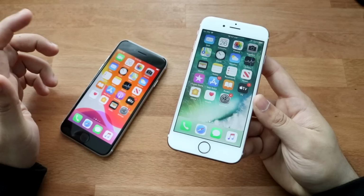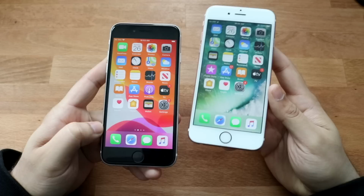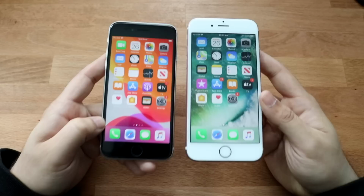So in terms of software support, definitely the iPhone SE 2 is going to outlast the iPhone 6S by a long shot. But I do think the iPhone 6S still can handle its own for a little bit longer. So if you have a 6S, just because this one will last longer doesn't mean you have to update now. This one is still supported for the time being. With that being said, let's go and do a little bit of a speed test.